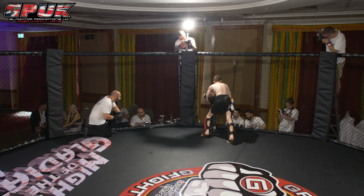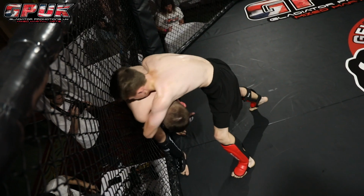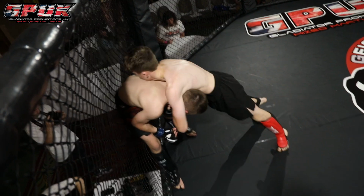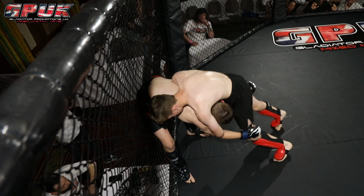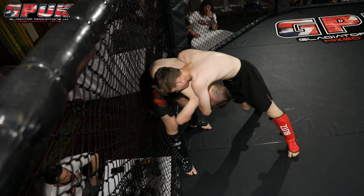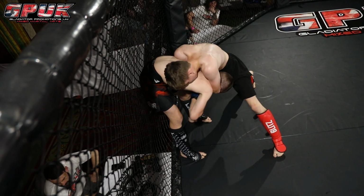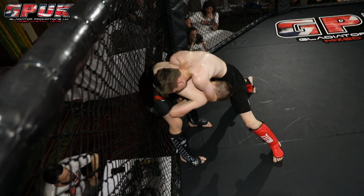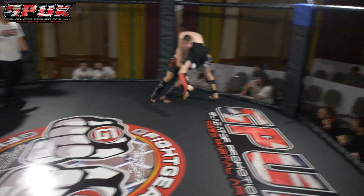Maybe you could work some of those knees to the legs and use them just to the body. Thomas looking to catch the knees as they go into the body and keep working the single off it. The strikes to the legs now could add up towards the end of the fight, maybe in the third round if we go there. Put your legs on there now. Let's take the time.